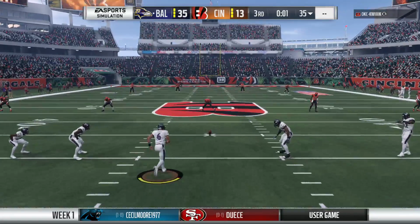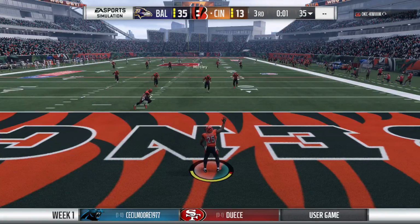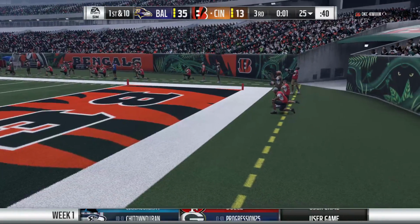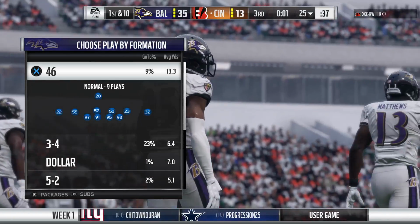Here's Tucker now out to kick this one away. And they will not get a chance to return this one as it's through the end zone for a touchback. And out now, here come the Bengals.